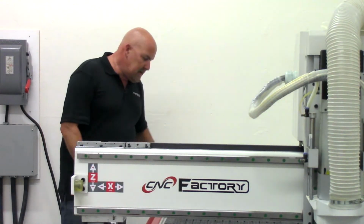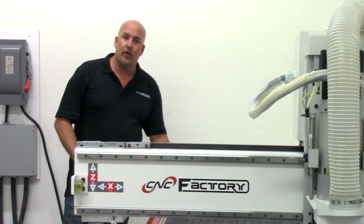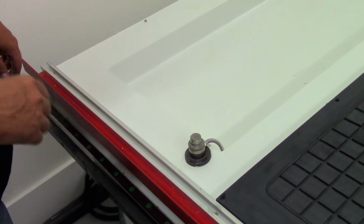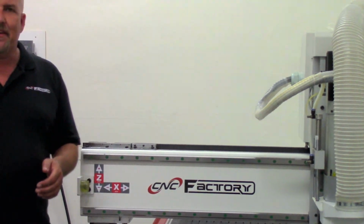And then also, standard feature for both the Sidewinder and the Viper is our automatic tool length measuring. It's built into the machine already. The computer will automatically tool length each and every one of your tools. All right, enough bragging about this. Let's see what this baby can do. You ready to go?